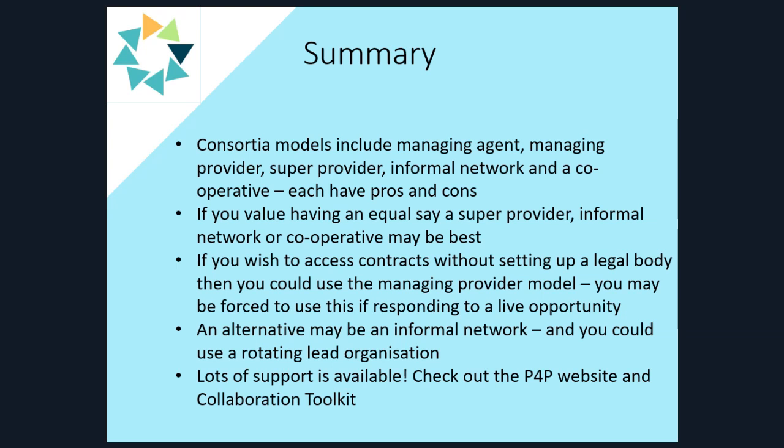The super provider and cooperative model, however, can be time-consuming to set up and will involve ongoing administration due to setting up a new legal body. If you wish to access public contracts without the hassle of setting up a new legal body, then you could go down the route of the managing provider model. But if you do this, you'll most likely sacrifice quite a lot of control, and it may be financially not as attractive.